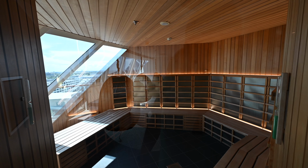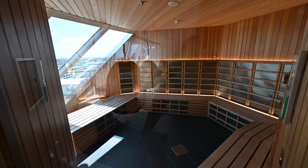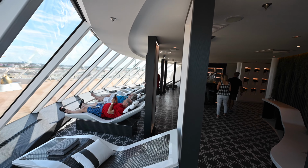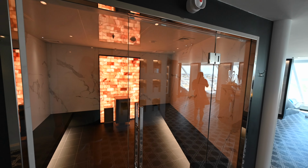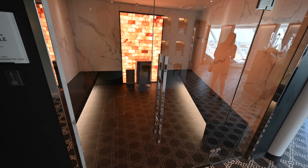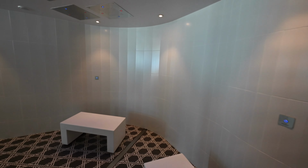The sauna had a nice floor to ceiling window out there. And they had showers. They had tons of heated loungers. They did have an outdoor area that wasn't set up on our sailing, but you could go and sit outside as well. And they had the salt rooms and saunas. So it was a nice area if you're looking to experience those rooms and the heated loungers, I would say. Yeah, it was a beautiful room. They also had the rain shower heads. They had like a progression of shower heads and different temperatures. And so there were some neat things and a great space to relax.